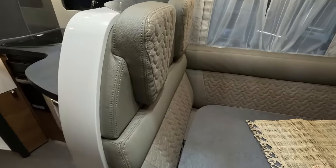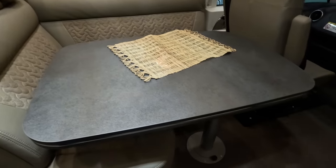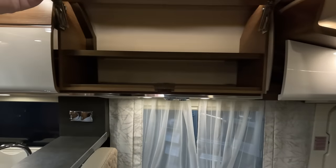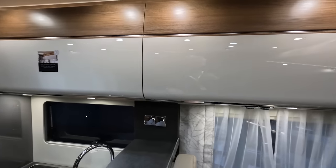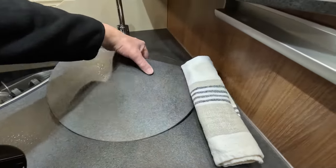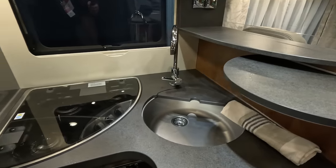Sort of a conventional European L-shaped layout here. Presumably take those cushions out if you want to use it as travel seats. Got a table that goes up and down. Very stylish feeling cupboards. Always like this shiny effect they've got on these. Not the biggest kitchen I've ever seen. There's a bit of worktop area here. They do this thing where you can take the chopping board out and put it up there, which gives you a little bit of workspace, preparation space or something.